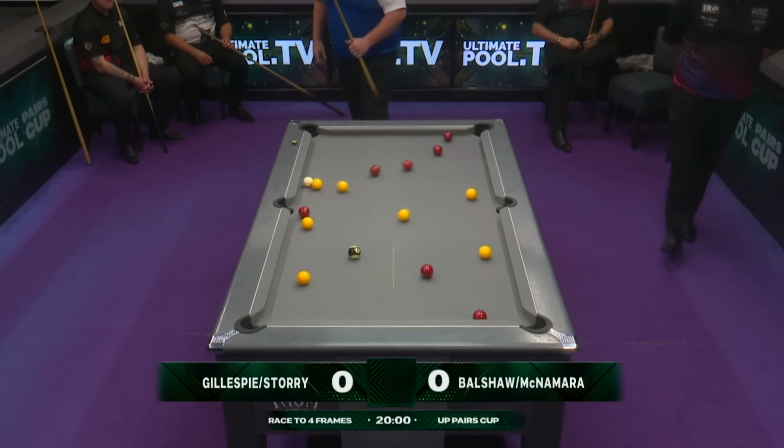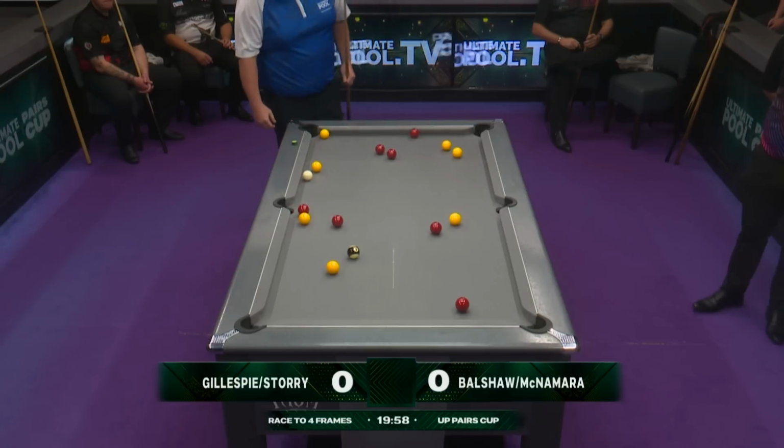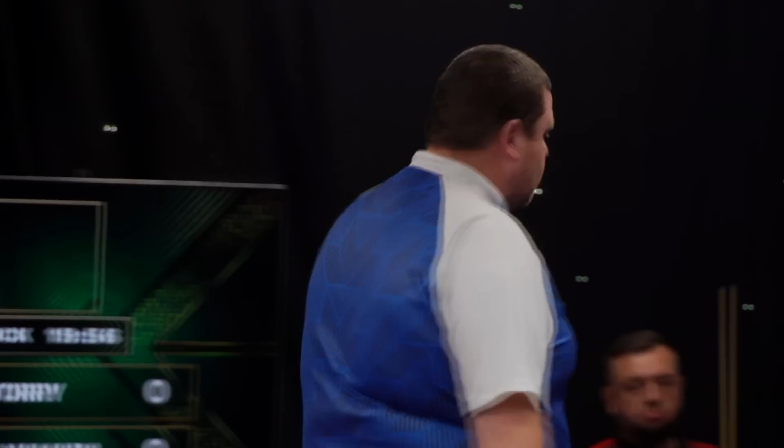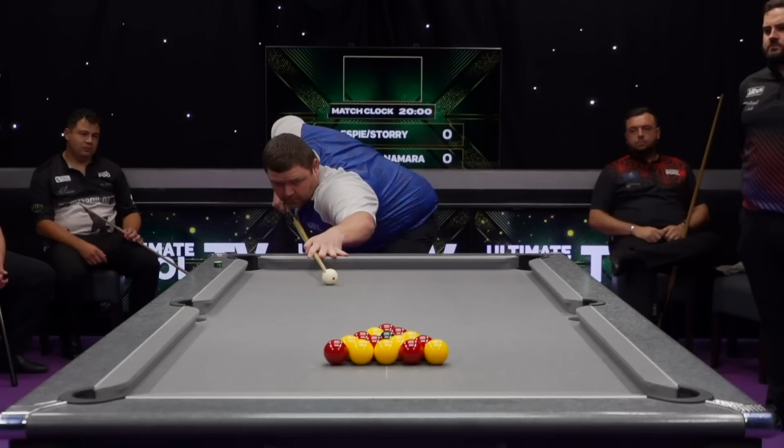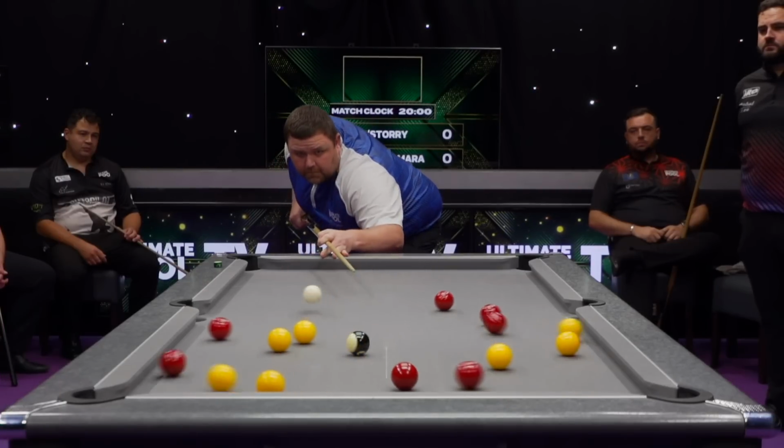And that is a big break. Gave him the setup, and somehow it has come up dry. You've got a feel for him there. So it's going to be Scott and Sean who get first look at this table.